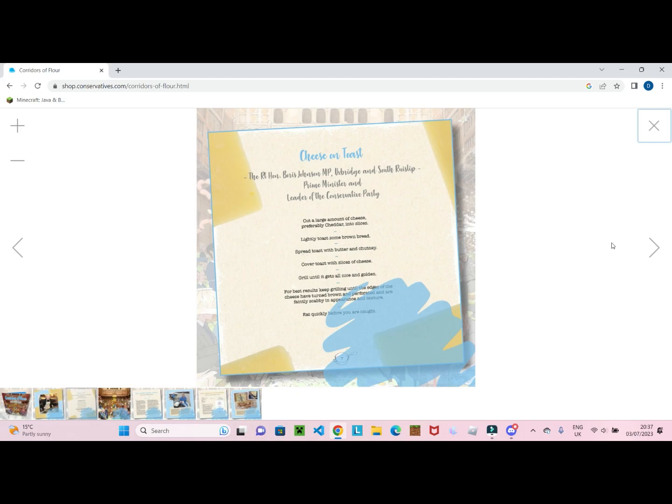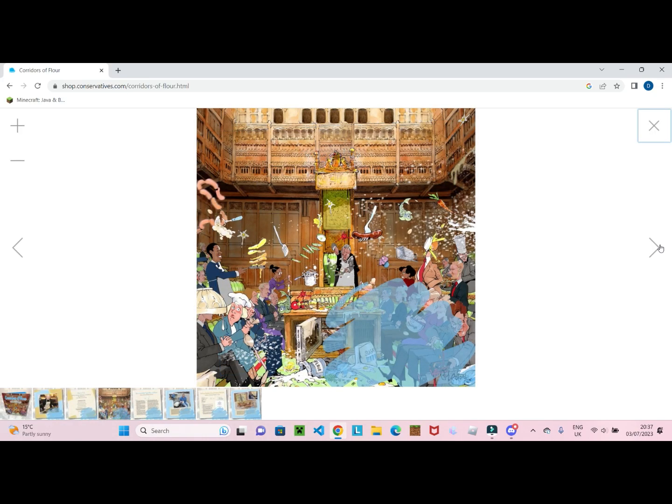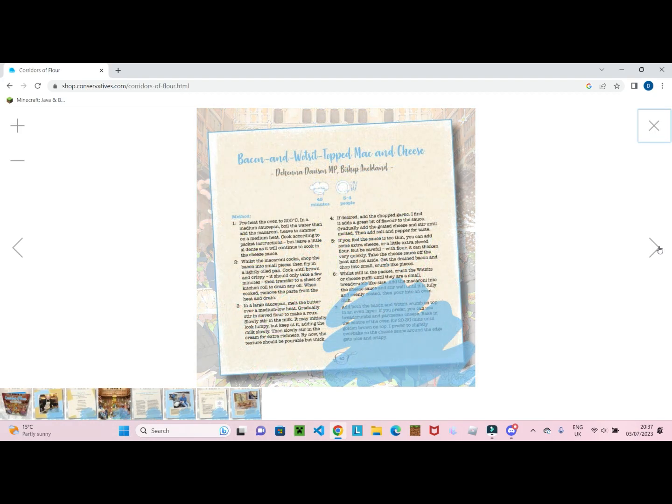They've got a recipe for cheese on toast. Are you joking? Who needs a recipe for cheese on toast? Bacon and what's it topped mac and cheese. That sounds disgusting.